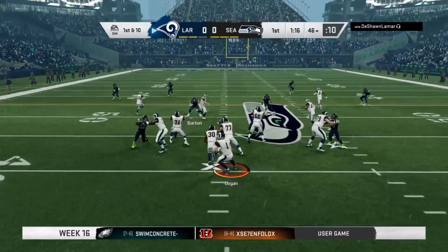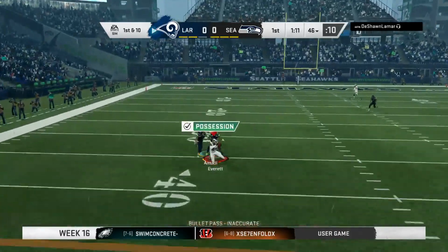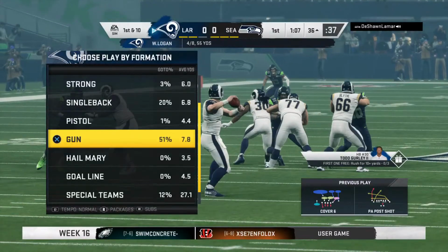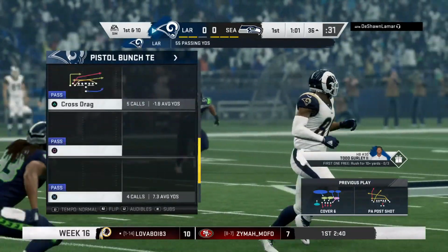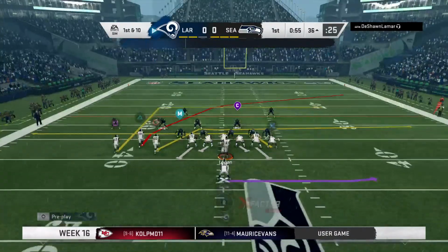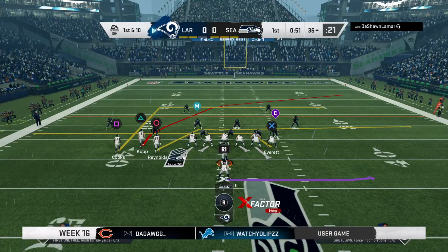Off the play fake. Logan. They'll find Everett there, complete. It'll be a first down for the Rams there on a pickup of 18. The goal for any offense versus a zone defense, find the holes where guys are available and put the ball on the receiver before any defender can step up and fill it. They did it well there. Perfectly executed crossing route.